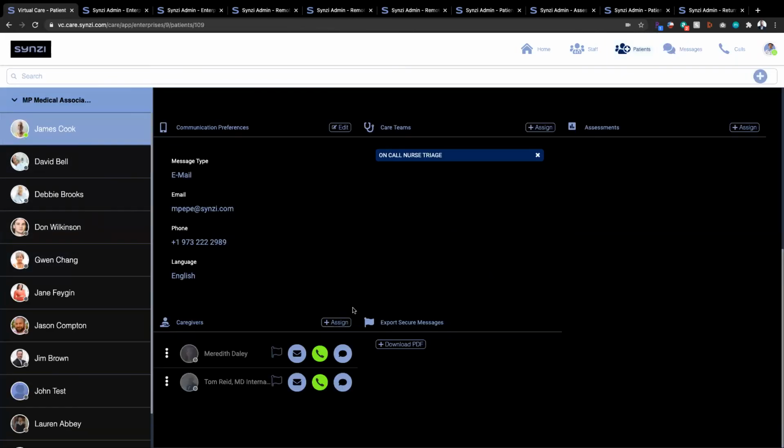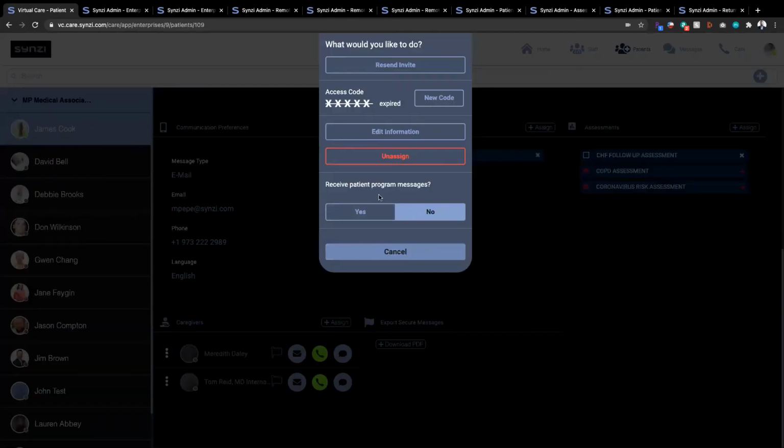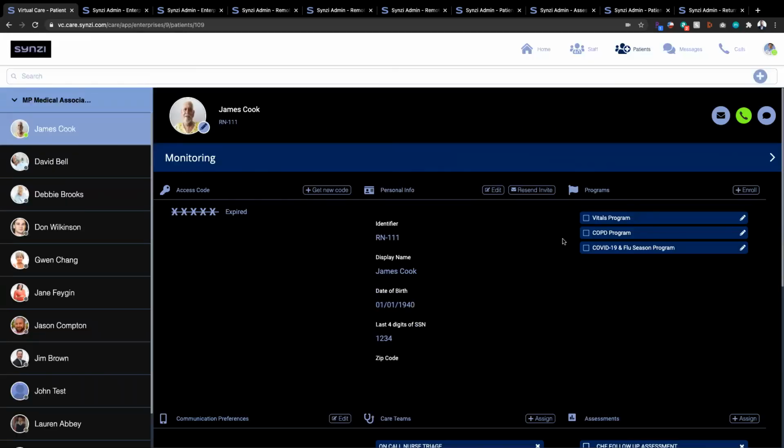We have some other automated ways as well to communicate with these caregivers, for instance, flagging them, receiving the same patient program messages. But today we won't cover that. We covered that in an earlier session of automated communications where family members can be in the loop, for any of the same communication that they'll be receiving for the patients.